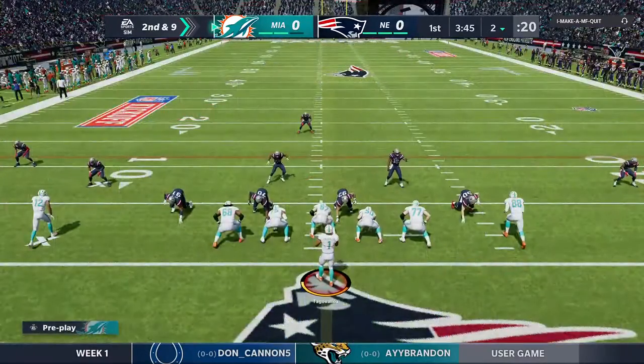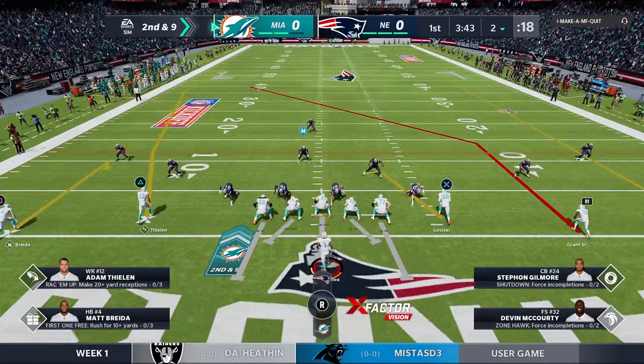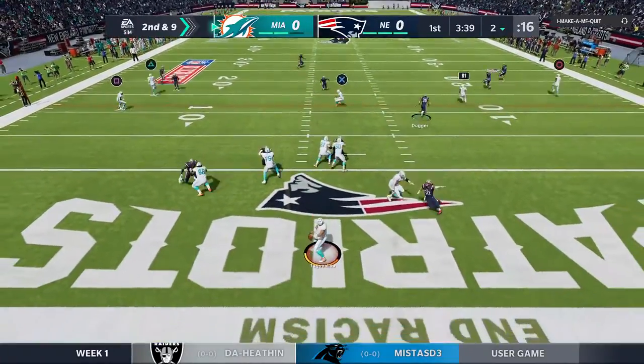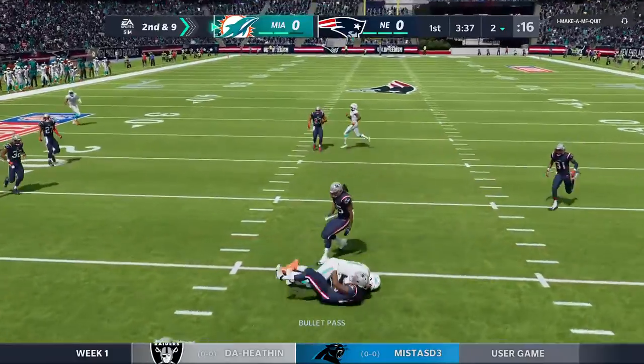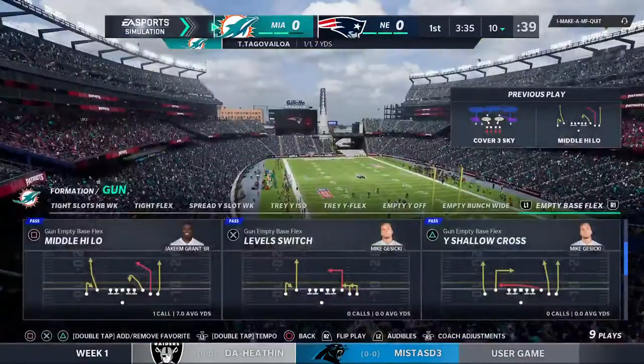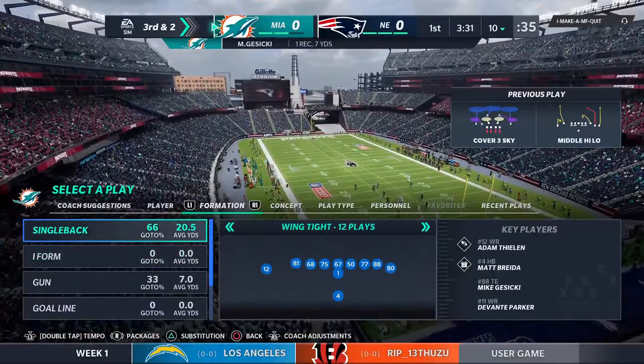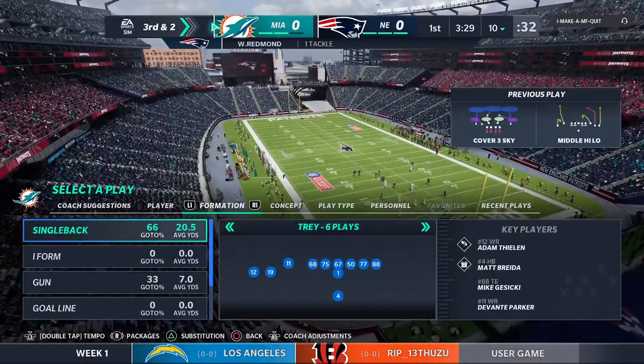Here's 2nd and 9, just a yard on that last run. It's Tagovailoa from his own end zone. That's caught by his big tight end, Mike Gesicki. And he gets it up to the 10-yard line here. The reception good for 7. It's 3rd down.